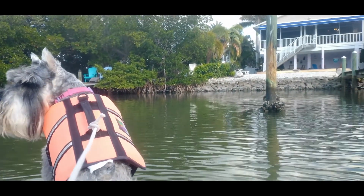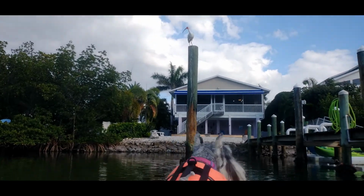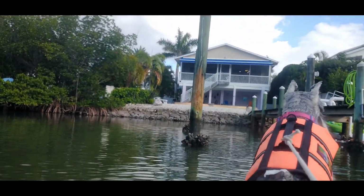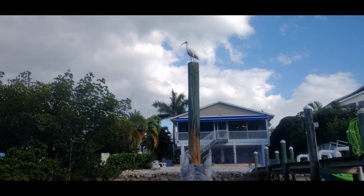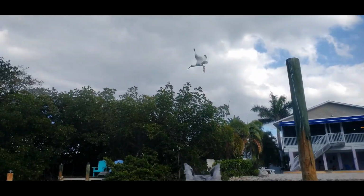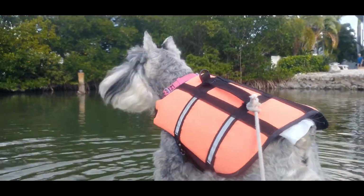Chloe, look, there's a bird right up here. You see it? There it is. Yeah. Look at that bird. That bird is up there. Look. You see it up here? There it goes. Yeah, there it goes. Good job.